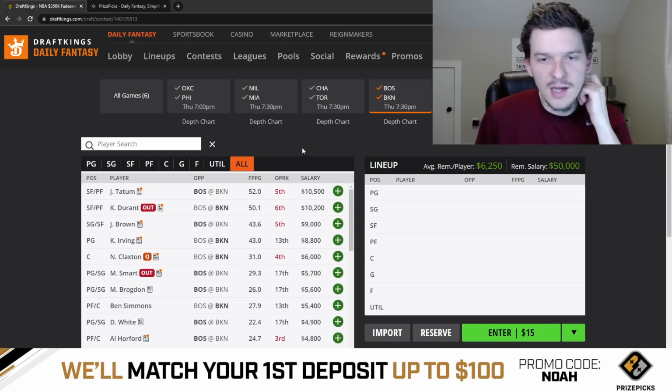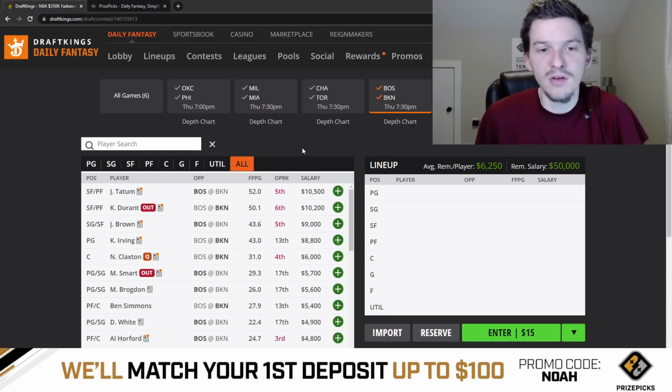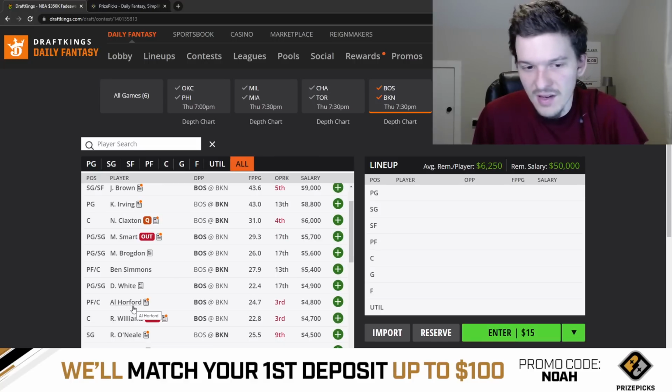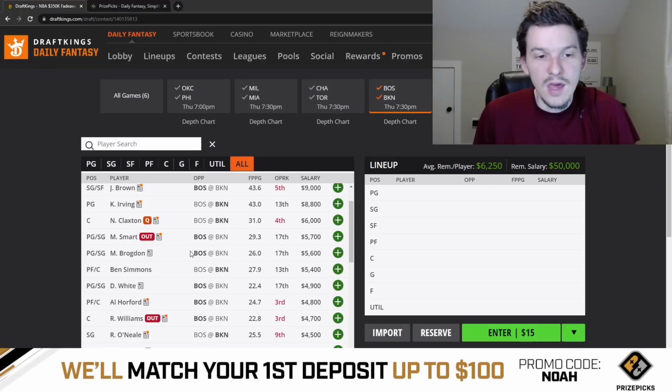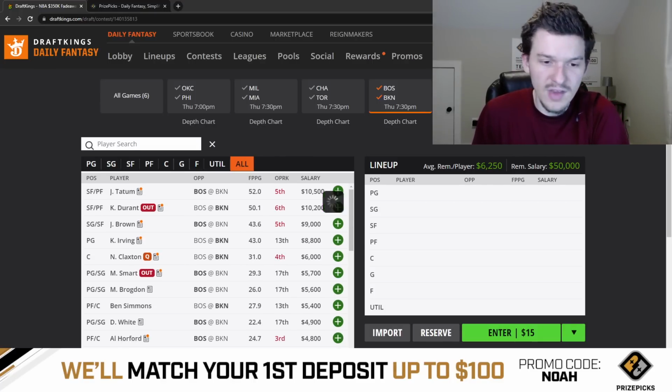Now, on the Boston side, they are another team on a back-to-back today, so we'll have to monitor Boston's injury report. I think they should be good to go for the most part, but since it is a back-to-back, there's a chance that Al Horford sits today and then Robert Williams plays. Robert Williams did not play on Wednesday, but I think that was just because it was a back-to-back. I expect Robert Williams to play today. In a scenario where Robert Williams plays and Al Horford sits, I think Robert Williams looks interesting.